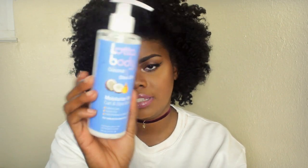If you guys are curious, this hairstyle is a blown out twist out, and for this I use this new thing that I've been using, the Lotta Body Curl and Style Milk. I got it from Sally's. It was like $5, I think. And this works really good. I used it along with my Eco Styler gel, the olive oil kind.